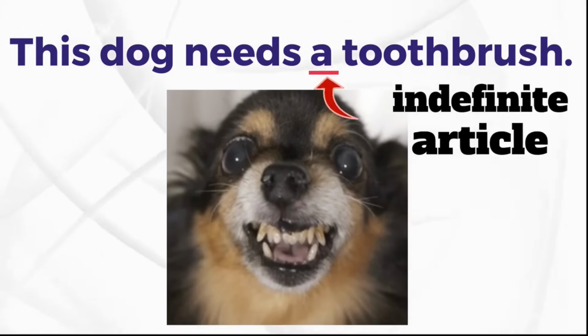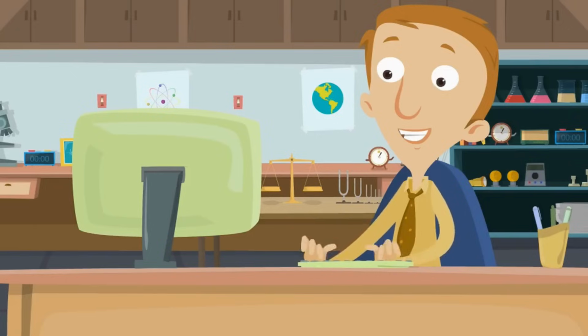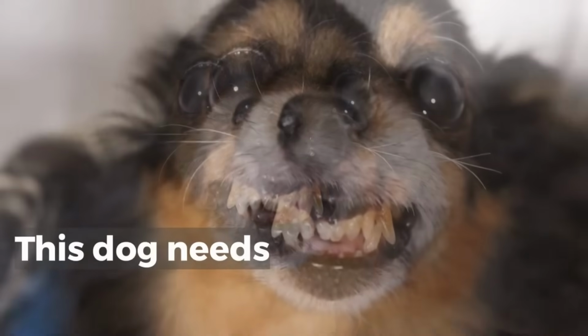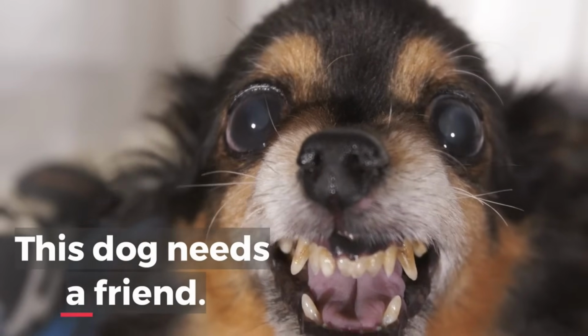A is an indefinite article. It's letting us know there isn't a definite specific toothbrush the dog needs. The dog just needs a toothbrush. And to be honest, maybe this dog needs a friend. Any friend. This dog needs a friend. A is an indefinite article.